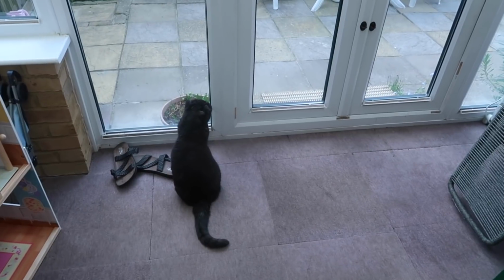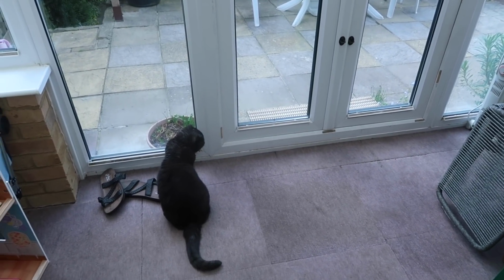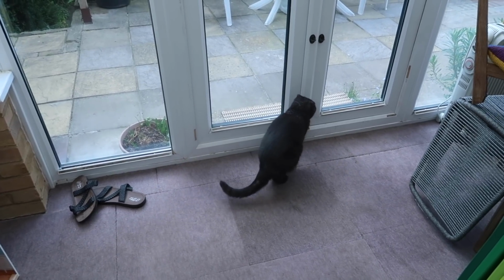He goes out in the conservatory and he's like, what's going on? Oh, there's a fly in there as well, so that's fun. I think he's trying to get the fly. All right, Hugo, I don't think you want to get that.